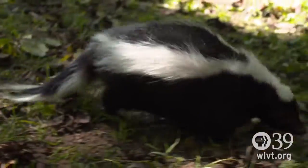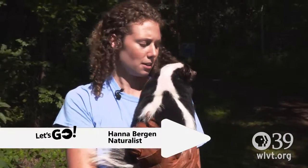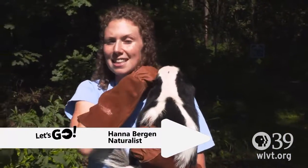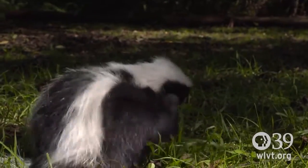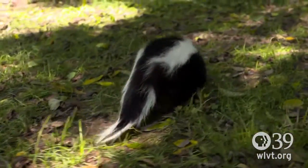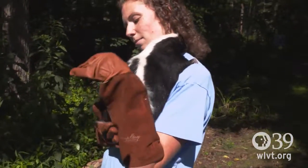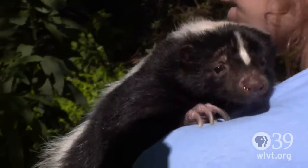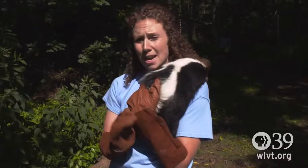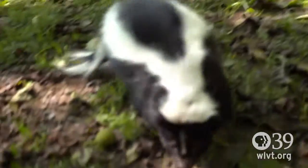I got Cabbage here. He is a striped skunk, native to North America. He's one of our friendliest animals here at Wildlands. The really cool thing about skunks is when they're born hairless. And every skunk has a specific stripe to them. The amazing thing about their spray is they can spray up to 12 feet away, and then from there, the wind can carry it a couple miles.